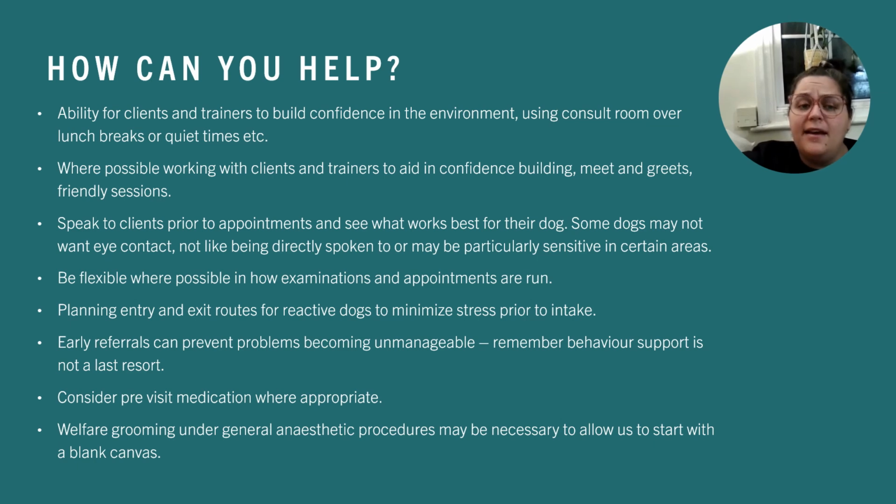So if you've got a dog coming in that is really fearful at the vets and does really struggle, chat to your clients first and see what's going to work best for their dog. I know, again, that's not always going to be possible depending on what the dog's coming in for. Sometimes things have just got to get done. Some dogs, like Lennon, really don't like eye contact. He really doesn't like people crouching down to speak to him. That makes him more panicked than if they just ignore him and pretend he doesn't exist. If they do tell you those things, you know in advance, and you're not going to accidentally upset him as soon as he walks in the room by going to have a chat with him. It just means that you can be prepared for that.